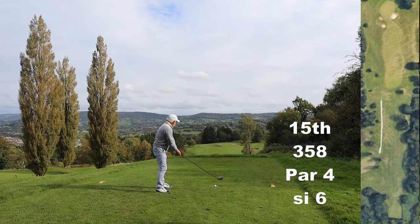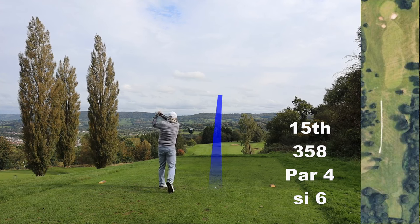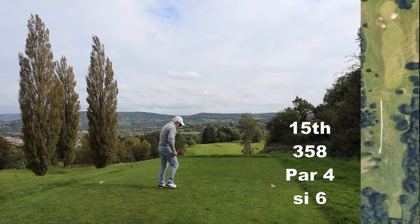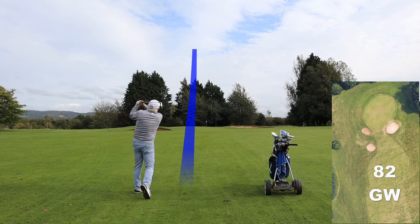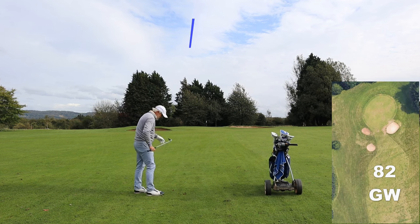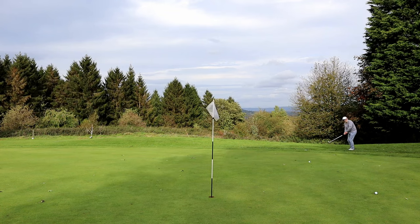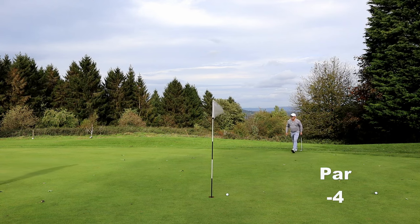Neville says this is the best view on the golf course, even better than 18. And I'm inclined to agree. Hitting a little pull into the green and even missing it isn't much of a problem, because it leaves you all uphill. And there we go. I've done that once or twice before.